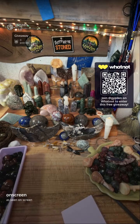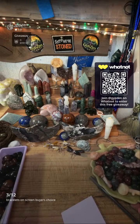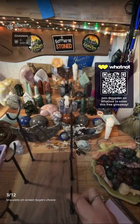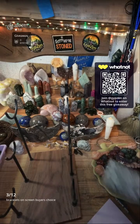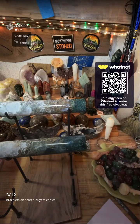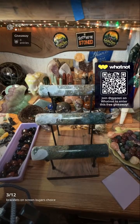All right, you guys want to do bracelets? I know there were a couple bookmarks on bracelets, so let's run some bracelets. I think I might be able to put the rest of what's left on the stand. I love this stand, right? This is one of those things, Darla, I paid way too much money for. When I saw them, I was like, oh my gosh, I love it.